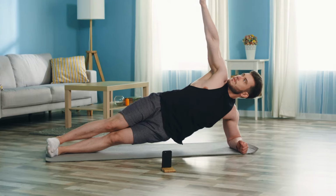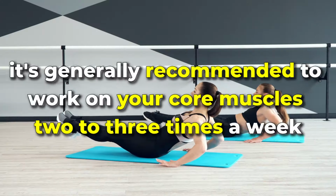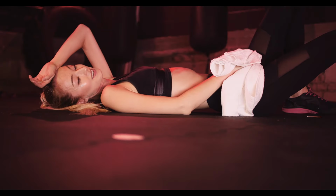Before starting any new exercise routine, please consult with your doctor or a healthcare professional, especially if you have any pre-existing medical conditions, injuries, or concerns. Remember, while low-intensity core exercises can be done daily, it's generally recommended to work on your core muscles 2 to 3 times a week to allow adequate recovery time.